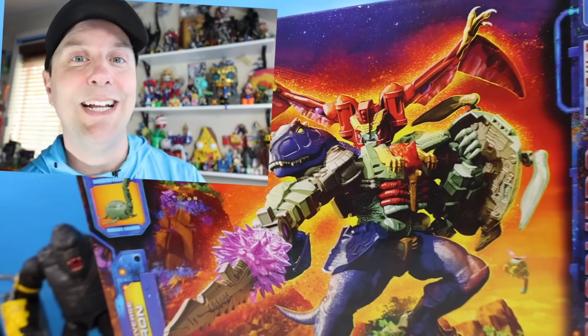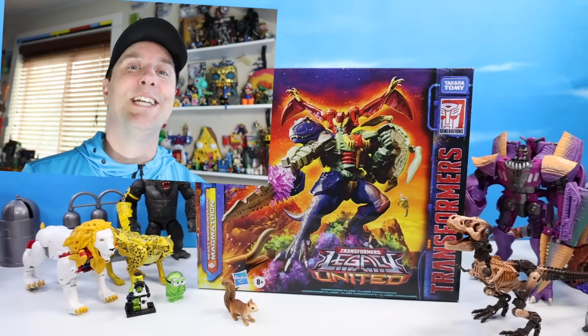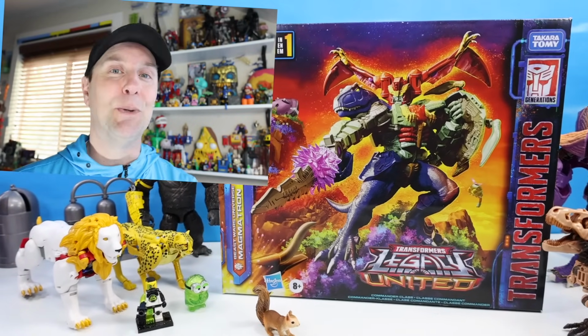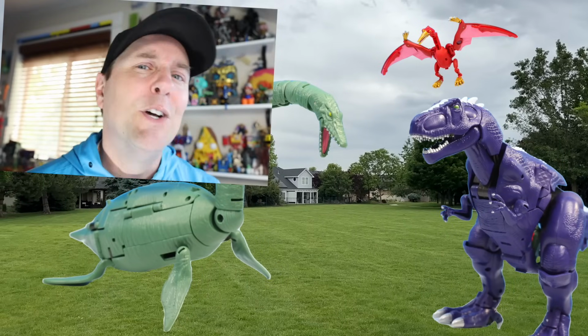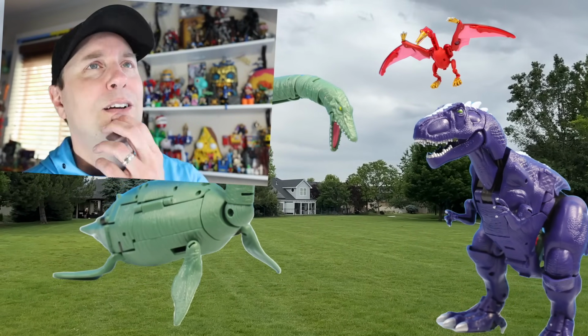On the table today at SquirrelStampede, you may have guessed it, 3 giant robotic dinosaurs that transform and combine into a giant Transformers Legacy United Magmatron. I wonder if those are the same 3 dinosaurs that chase me on my afternoon walks through the park.